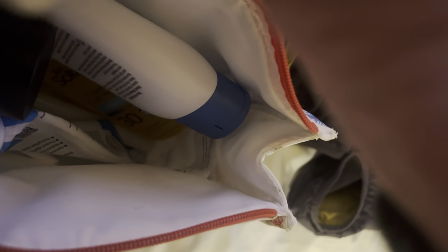Wow. We've got shower gel. We've got a little bit of antiperspirant. We've got toothpaste, toothbrush, and we've got one of these little... Mummy did show me how this worked. Oh yeah. So you press that.